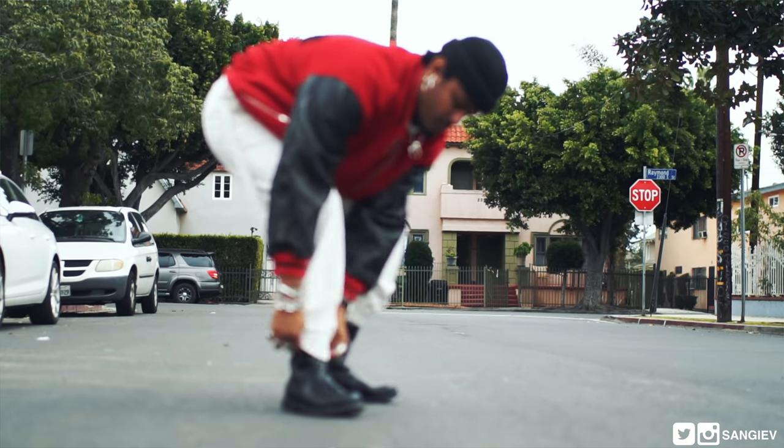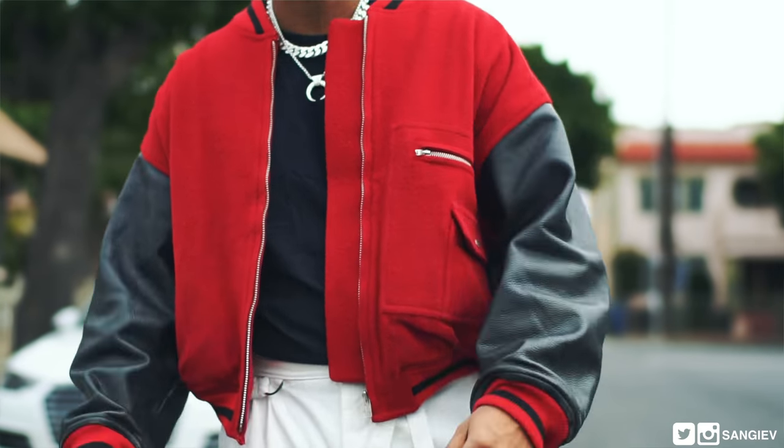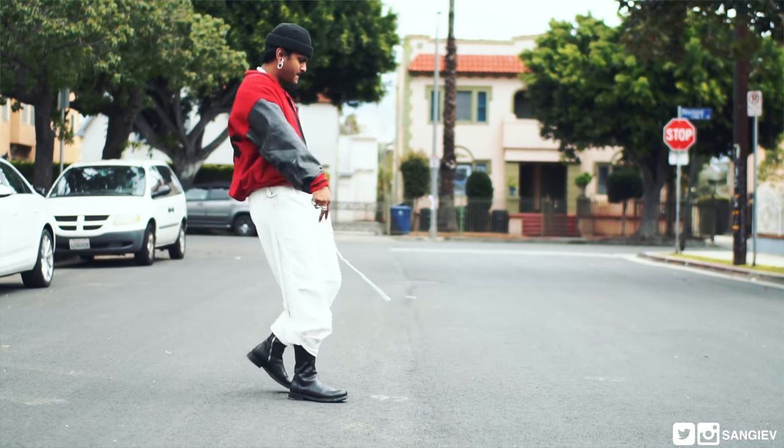And yeah, once again, it's a somewhat simple outfit. There isn't crazy layering. It's just a t-shirt, a bomber jacket, some nice trousers, and some boots. But, you know, this guy knows what he's doing when it comes to this archival game.